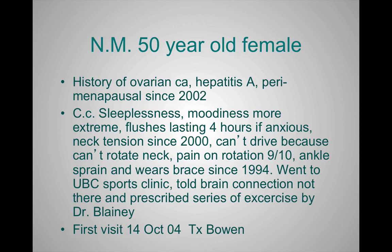Her chief complaints were sleeplessness, moodiness, which is more extreme now, flushes lasting 4 hours if she's anxious, neck tension since year 2000, can't drive because she can't rotate her neck, pain on rotation 9 out of 10, ankle sprain and wears a brace since 1994. She went to UBC Sports Clinic and was told that the brain connection is not there, quote unquote, and was prescribed a series of exercises by Dr. Blaney. Her first visit was the 14th of October 2004, and I treated her with Bowen therapy.